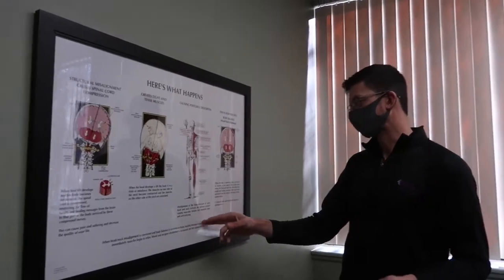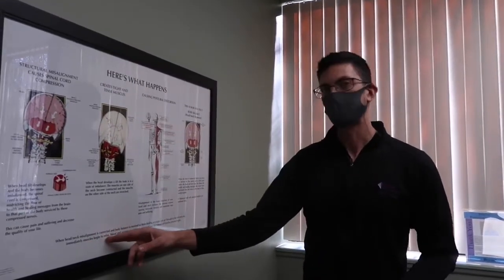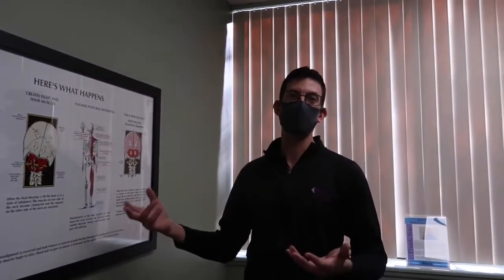The brain's healing messages get to the affected area, muscles relax, your blood and oxygen circulation pick up, and the body's natural self-healing process begins. Wow. So that's how what we do works. And these nerves here, they go to so many different things.